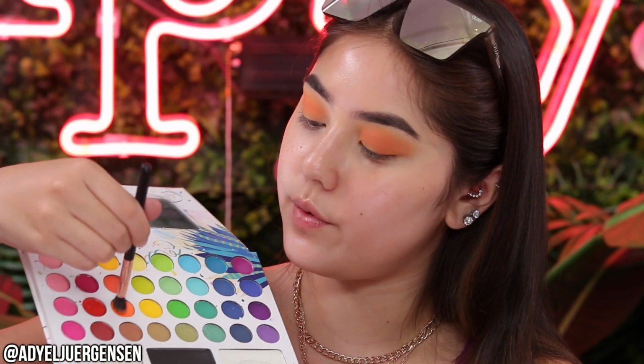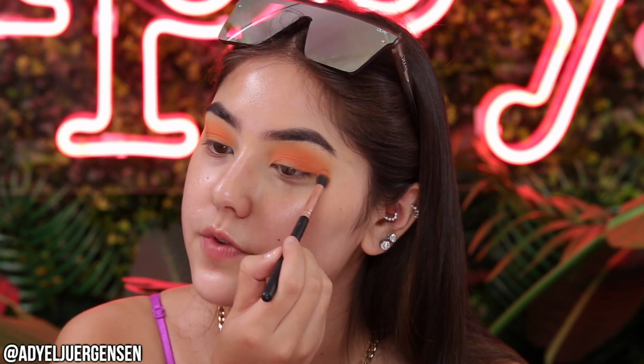I'm gonna take this bright orange from the Take Me Back to Brazil palette, and I'm using the same brush for all the oranges because we're just gonna keep getting deeper and brighter. I'm not gonna switch back to that first orange shade. This brush is from Profusion, and this is just a really tiny blending brush, so it's really helping me get that precision.